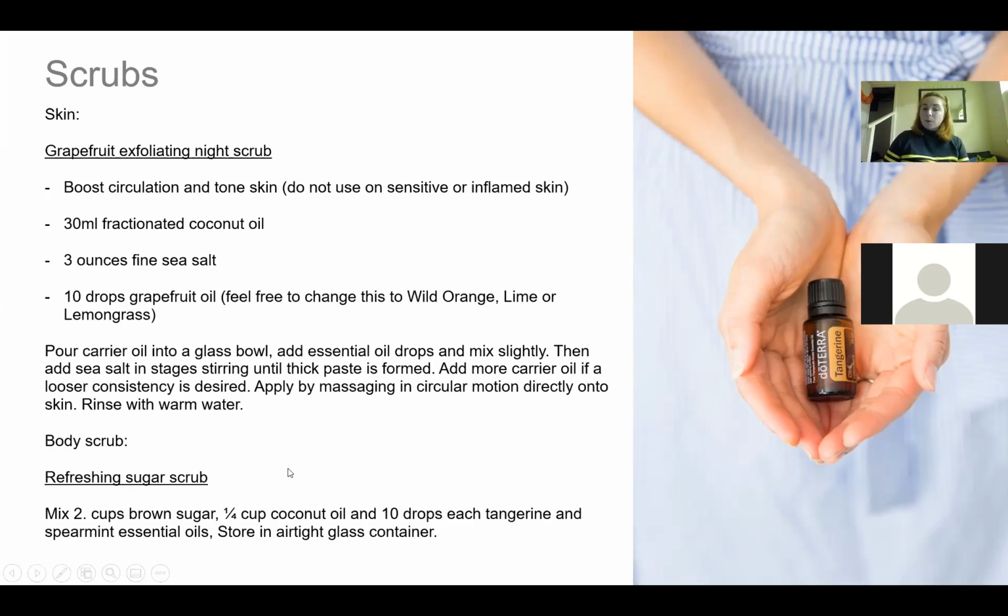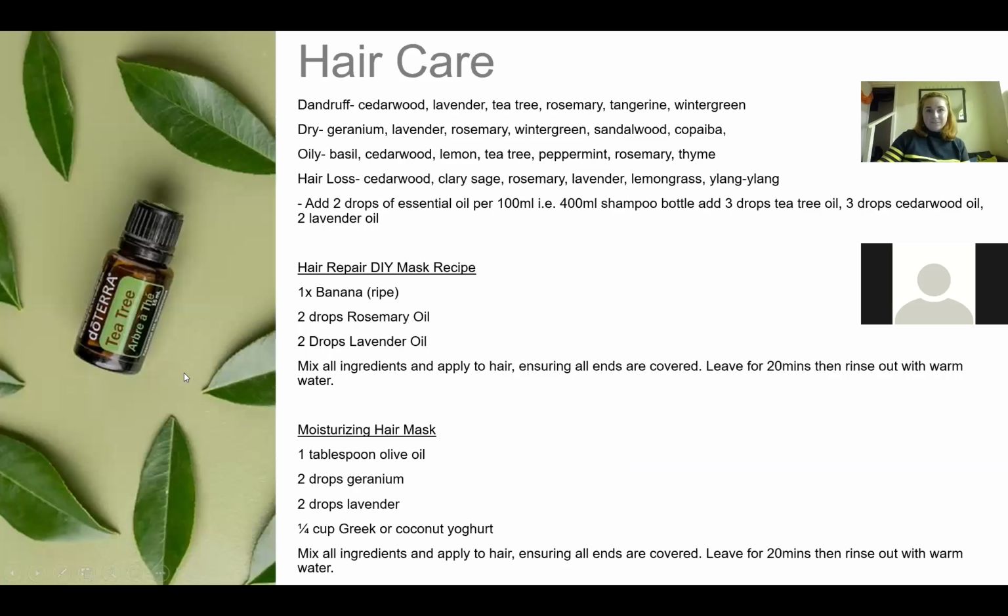And again, similar to what I was saying before with the lemongrass and increasing blood circulation, with this refreshing sugar scrub, by using tangerine and spearmint, you not only are detoxifying your skin, but you're also helping with that blood circulation as well. So yeah, it's a really nice one. Sometimes I use it in the morning. I love having that spearmint smell. Great.